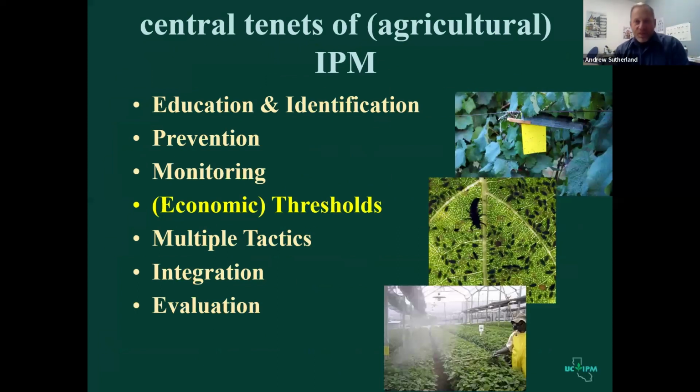Now, I was taught agricultural IPM in this way at UC Davis. I was taught by Professor Lester Ayler, who himself was a student of those UC Berkeley biocontrol researchers. And so I like to think that I was taught from the progenitors of IPM. It's a decision-making process that helps us manage pests below unacceptable levels while minimizing negative impacts.